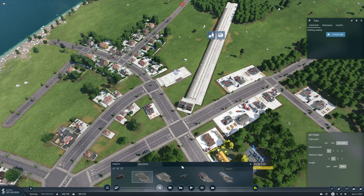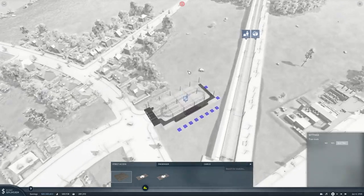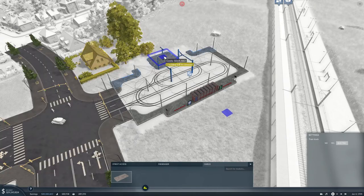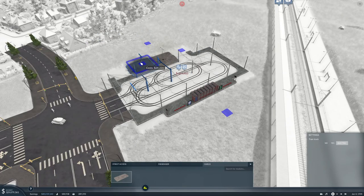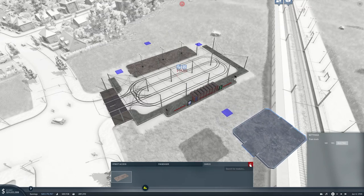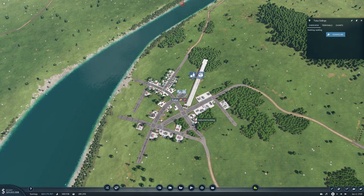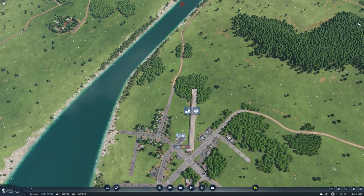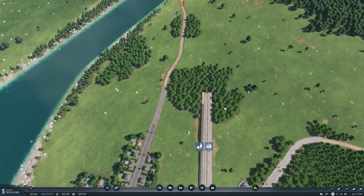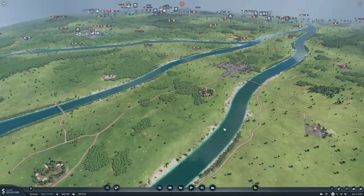Okay, and we'll configure you and add some cargo. Okay, so that's Tulsa ready. And then we need Elizabeth.